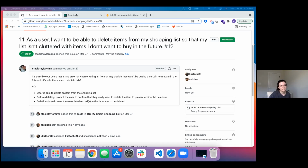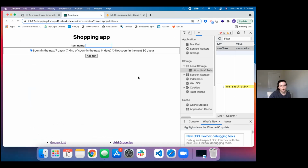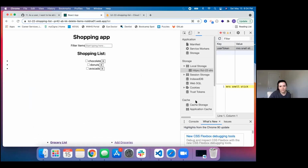So we'll go into our app, and I'm going to pick this token just because I like to humor myself and I think it's kind of funny. So with the token Mrs. Snell Stick, we have chocolate, donuts, and avocado in this shopping list. And as you can see, we added a new button, the delete button, the X right here. When a user goes into their shopping list, this is what they'll see.